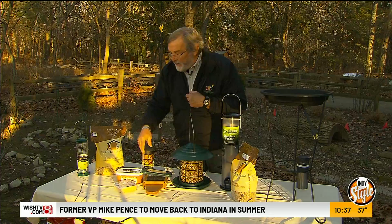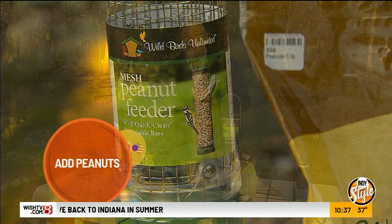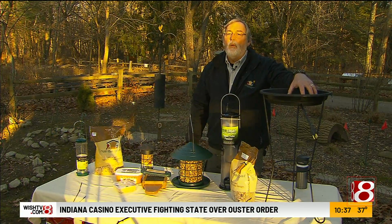Another really good one is peanuts, very high in fat. And so peanuts and a nice peanut feeder would be a big boost to your backyard and to your backyard birds too. And really one of the more important things is water.